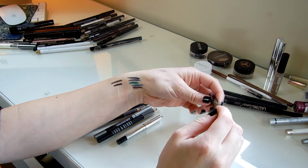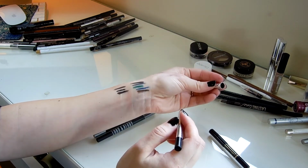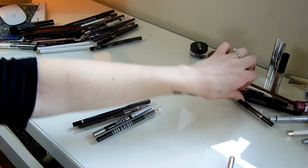This is actually pretty good. I might keep that one. I have a Marc Jacobs Black. Oh, you know what? I think I like this one more. I'm gonna hold on to that one, get rid of the Too Faced.